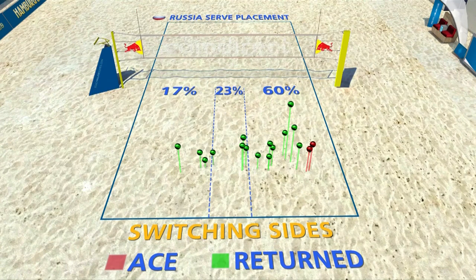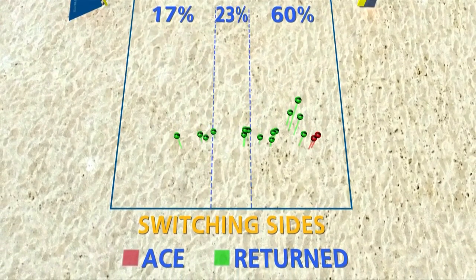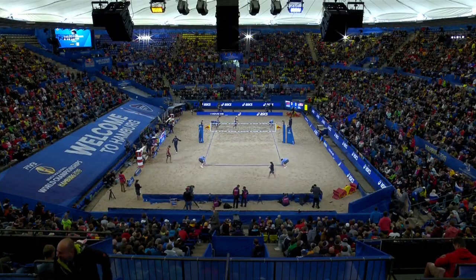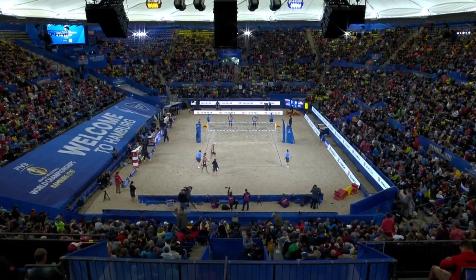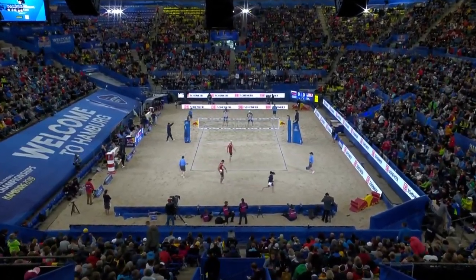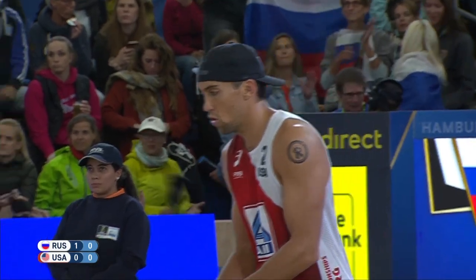The Russian serve placement. Well, the United States switching sides, it says, which would be in that service receive going both ways. But you get a good indicator. The right side player is usually Trevor Crabb, and that is what the Russians are targeting. We saw multiple serves to his right sideline from Stoyanovskiy. So kind of a power play type of a serve, really trying to just ace the Americans with sheer velocity.